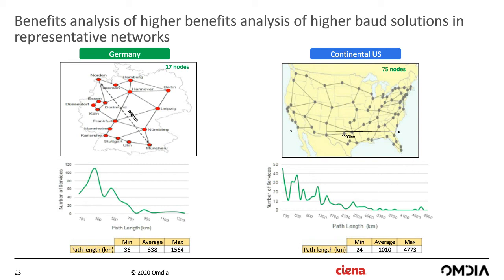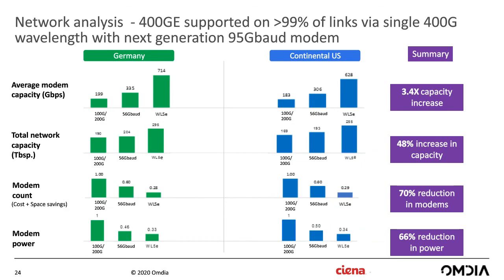So ultimately, given these 2 networks, the question is, how does increasing the baud affect things like the overall capacity of the network and the number of modems required to satisfy the demand? Let me go ahead and advance it over to the next slide. So the results of the analysis are going to try to get an answer for that question from the title of the webinar about double the capacity and double the performance.